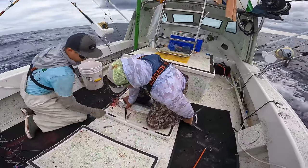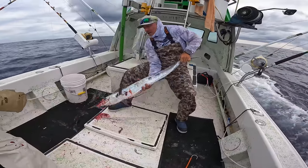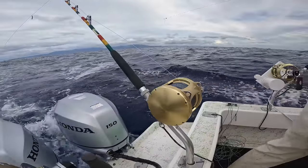Yeah, get it off. Hey, you want to dig it out? Be careful, bro. Yeah, look, we don't want this, right? Baby striped marlin. I kind of wanted it, but yeah, let's go. Let's go. Baby marlin, baby. Yeah!